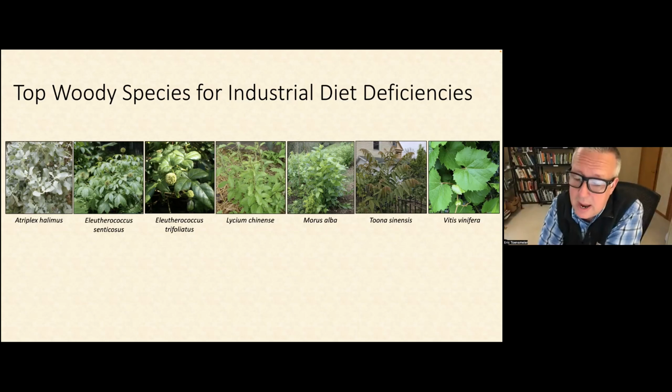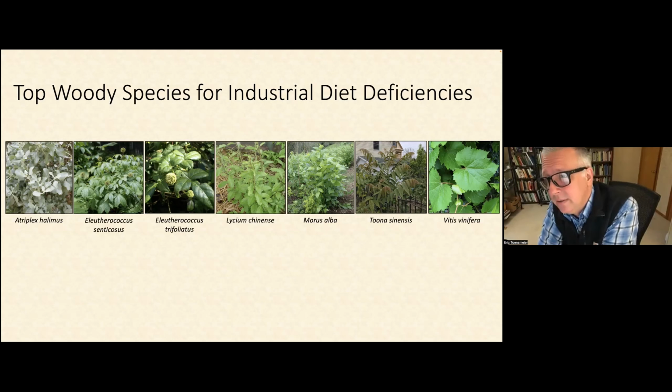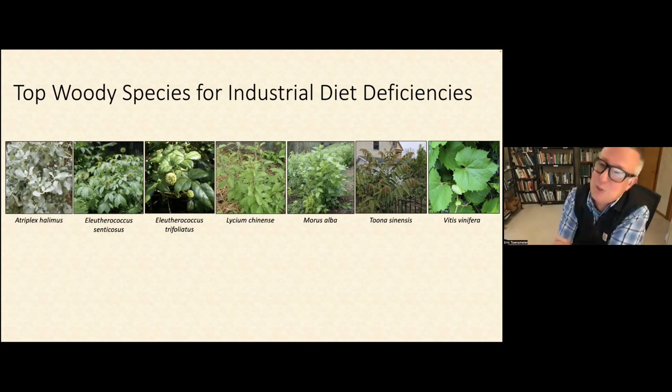And again, I don't want to discourage anyone from growing any other perennial vegetables. I love the leaves of linden, for example, the Tilia cordata leaves. They're not especially nutritious, but they're wonderful. I love the broccoli from sea kale very much, and I'm going to plant 100 of them here next year. I'm very serious about how much I love sea kale, but in terms of nutrition, these are really the standout species.